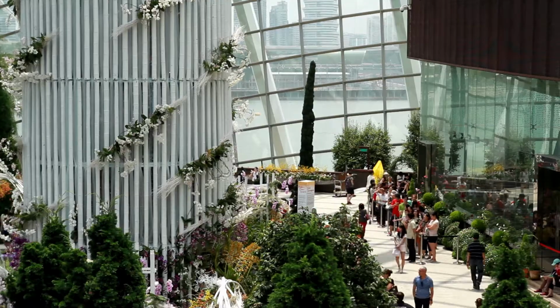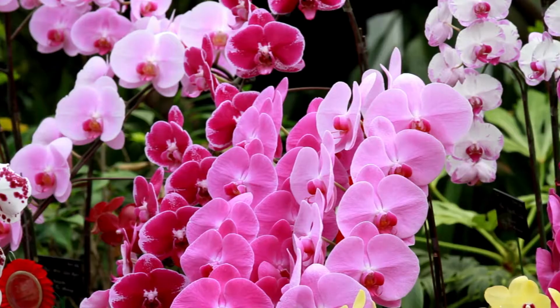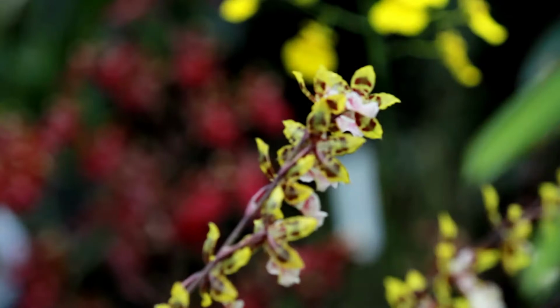There we were able to meet, in the heart of the Australian garden, Mr. John Tan, who is president of the Landscape Institute and Association of Singapore. He was a fascinating character to meet, and we all got a lot of information about contracting in Singapore.